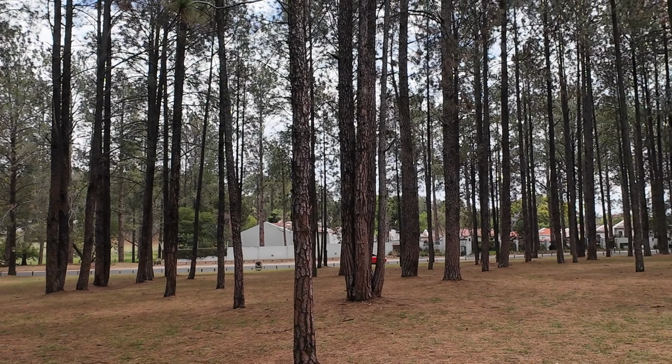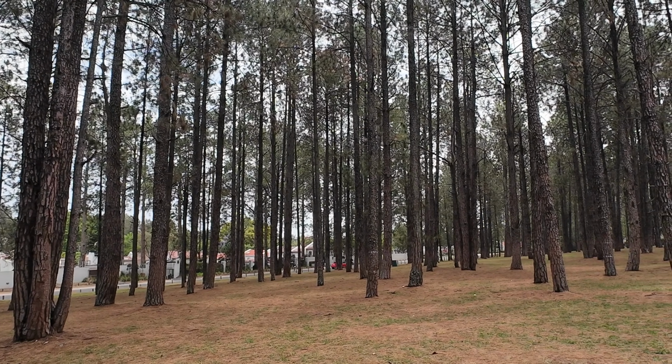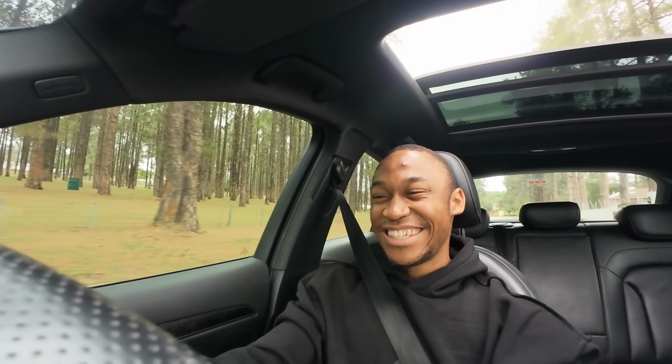Oh man. This thing is so cool. And the thing is, it puts this grin on my face. Then you know it is a capable machine. That 5-cylinder tone, man.